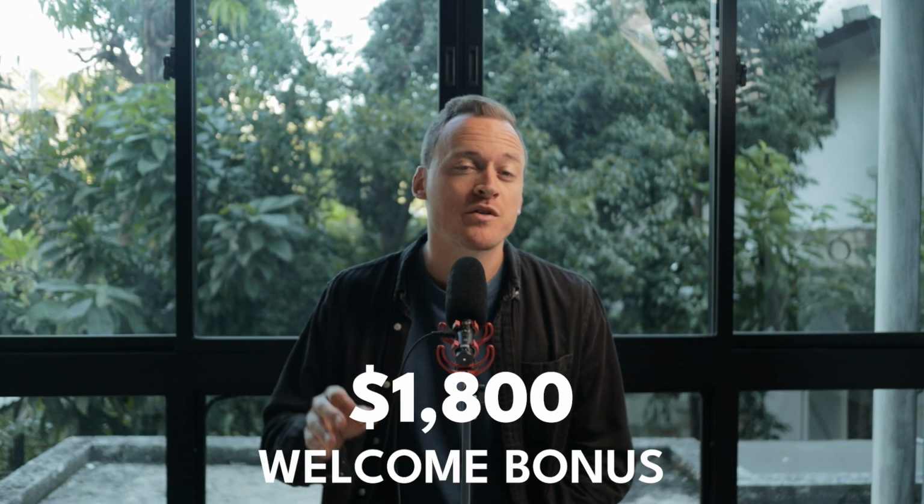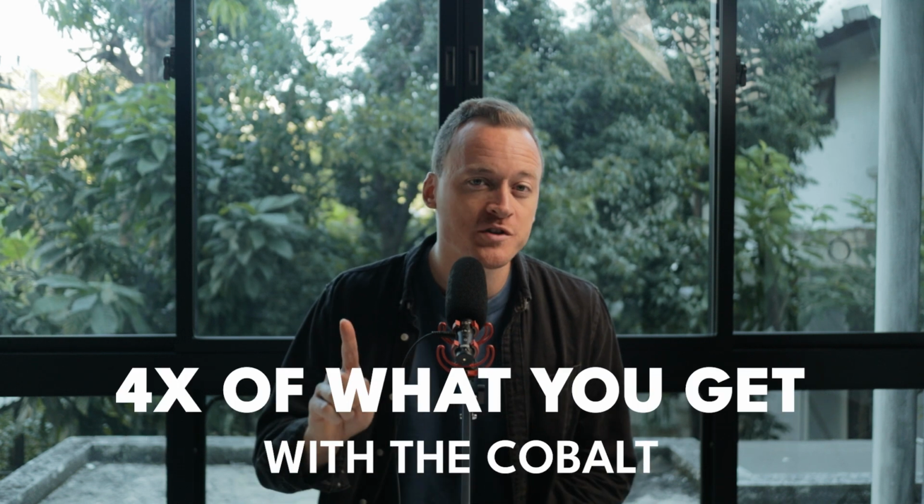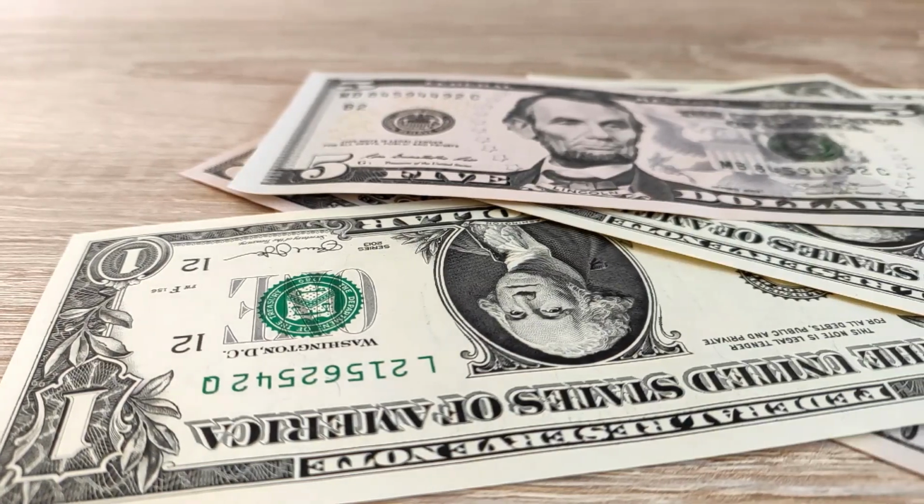Most people assume that the Amex Gold Card is obviously the better choice over the Cobalt Card. After all, its welcome bonus alone can be worth up to $1,800, about 4 times what you get with the Cobalt. But here's the thing, making your decision based just on the welcome bonus is a massive mistake, one that could cost you thousands of dollars over time.